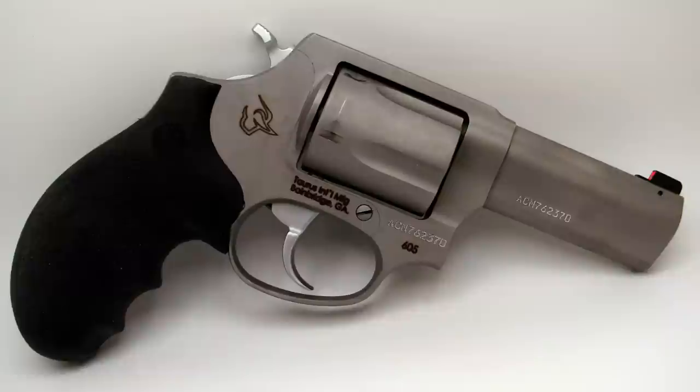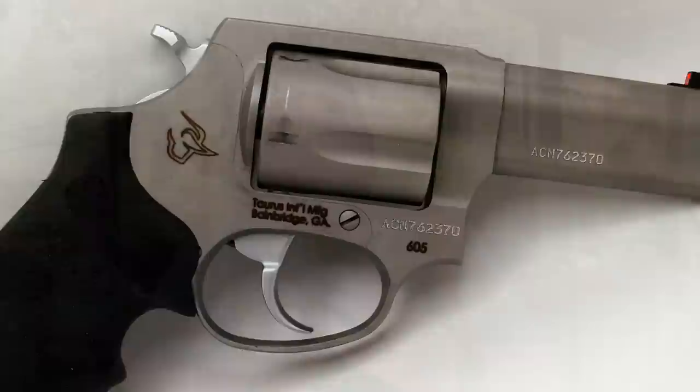This is their Model 605 Defender, 357 Magnum, 5-shot. It's built on a small frame, the same size as the J-frame, so holsters for the J-frame will work. But this model here has some significant improvements to the regular J-frame size 5-shot revolvers. First of all, the barrel on this is 3 inches instead of 2 inches. Doesn't sound like much, but 1 inch is a good thing to have, especially when it comes to burning up all that powder that's in a 357 Magnum. The extra inch really helps you ballistically in the 357 Magnum.